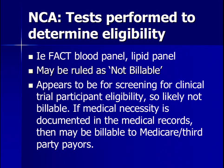But other things have come up because of the national coverage analysis, such as tests that are being performed to determine eligibility. Some examples are maybe some of our transplant protocols, some of the FACT blood test panel, maybe a lipid panel or something else. A test that is being done for the sole purpose of determining a patient's eligibility may be flagged as a non-billable item. And these are items that you will need to get funding for from a pharmaceutical partner, if there is one. Or you may need to really question, do you need to get this test done to determine whether to proceed with your study?